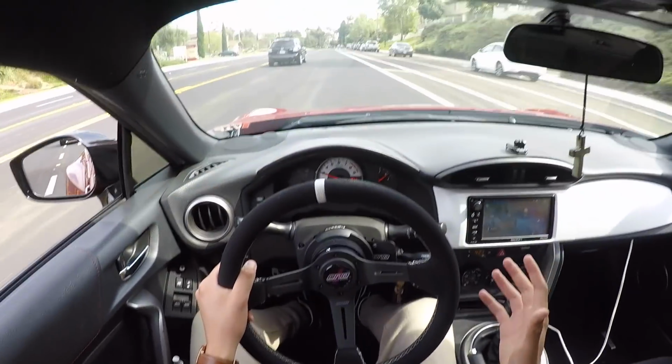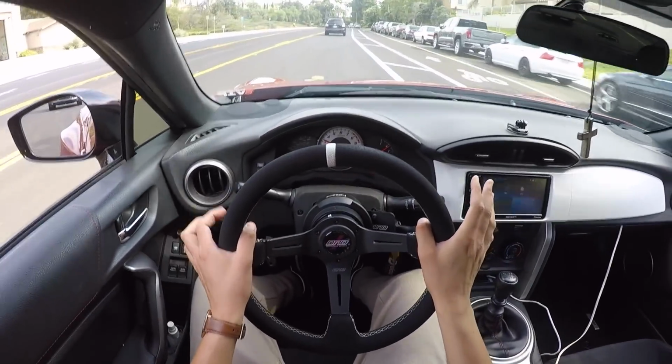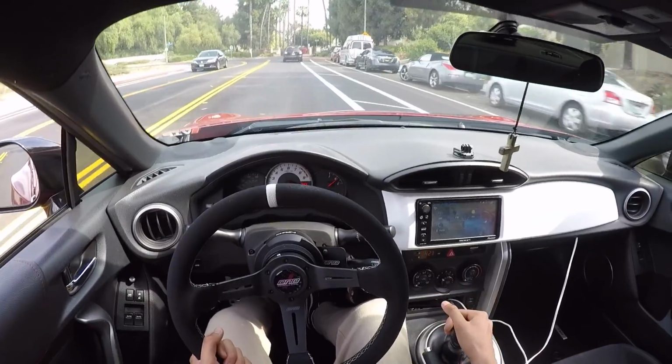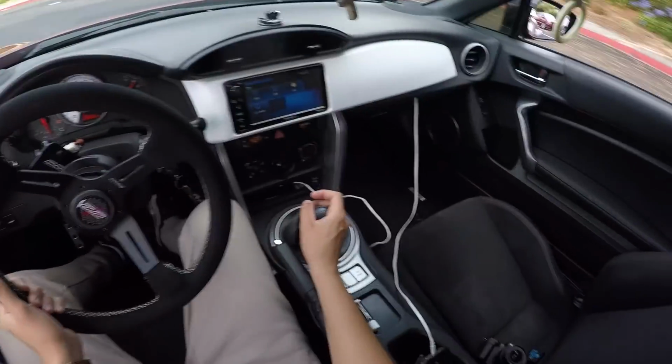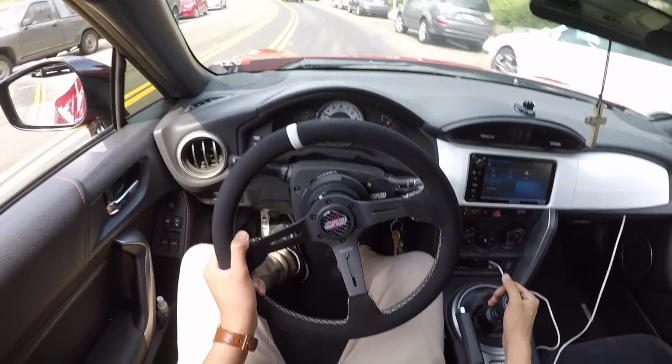It just feels like a race car, driving this thing. You're low to the ground, very solid, and the steering and the gearbox are very notchy and direct. I remember just having a blast driving when it was stock and just punching gears. It's just, I don't know, something about it.